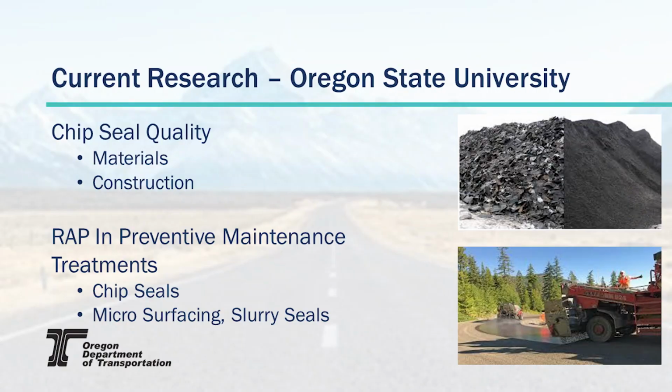One thing that I've added into that project, and you've heard me ask about it here, is the use of RAP in those treatments. So we're looking at implementing RAP into, at the very least, our chip seals on our maintenance side, and then potentially as we start using more and more micros or slurries, using that material in there as well. So that's all I had.